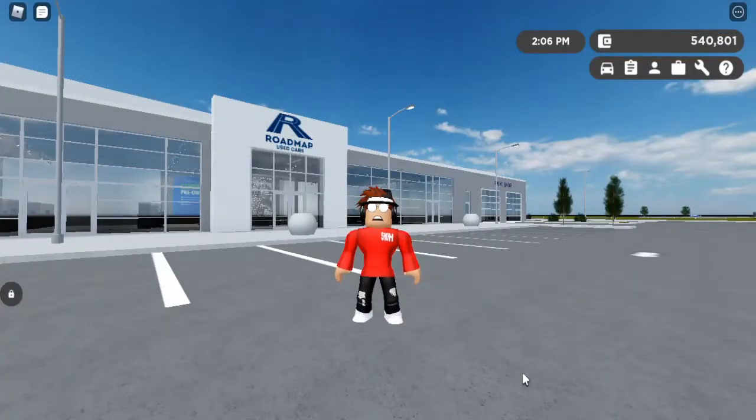Today I'm going to be showing you guys my ultimate favorite cars and the cars that I currently own in my inventory in Greenville.